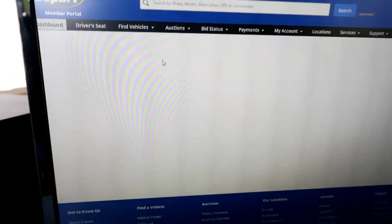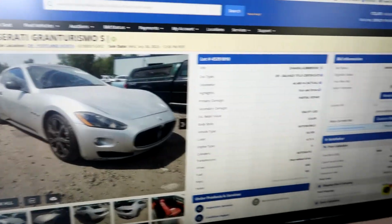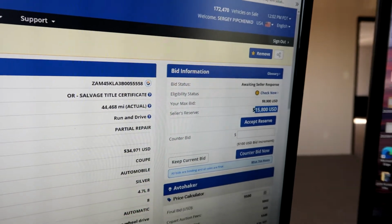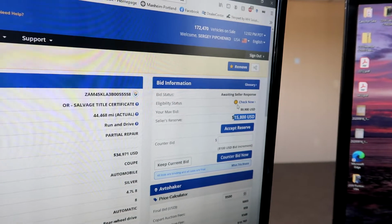Sorry, computer. So now what we do is hit dashboard, review offer. Wow, they want 15.8 for it. I'm basically 6 grand off, guys. Oh, there's no way I'm paying 15.8 for it. I won't even get close to that. I was thinking 11 and a half tops.